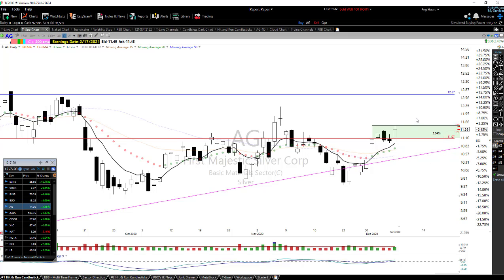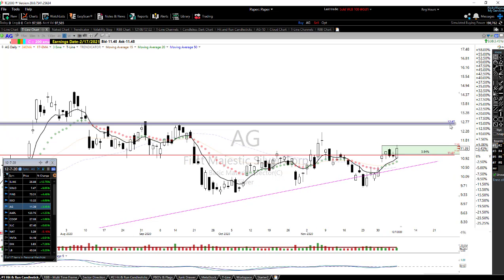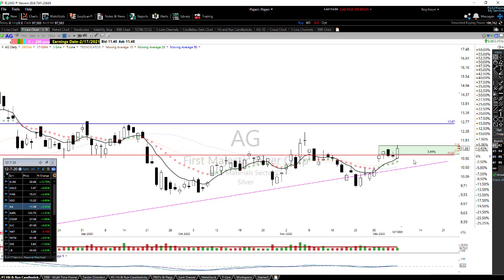If it starts moving up, then we're going to look at taking profits into strength up to 1260, 1265 here. Up to that line, I think it has to be reevaluated just because of all the resistance here. So possible add to stop around 1170.